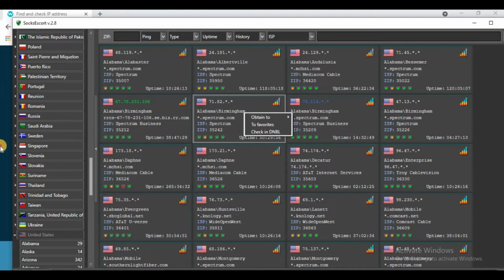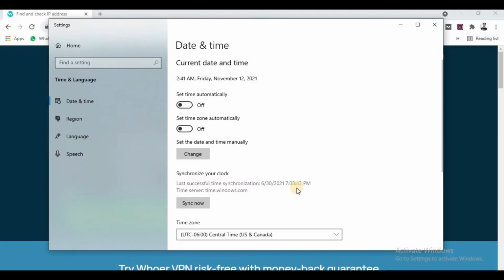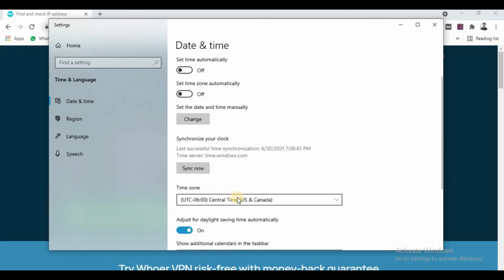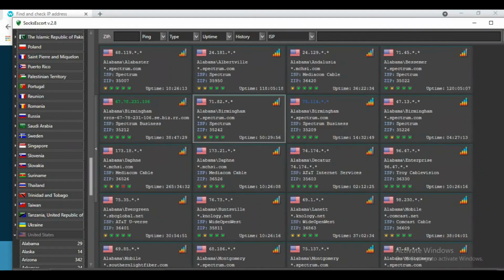Now currently it is a US IP, and if in your case it is not 100% or if it is 90%, then you have to go into the settings of your system and change the time zone. As you can see over here, in the date and time settings, you have to change the time zone. Currently it is US Central 6, US and Canada, because I am using the IP of US. So this is the benefit of this socksescort proxy server, which is very useful and very amazing, my dear friends.